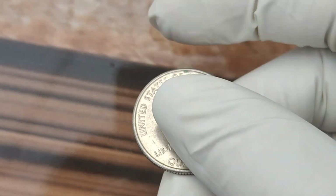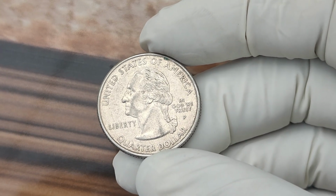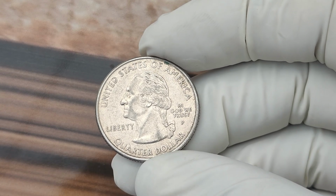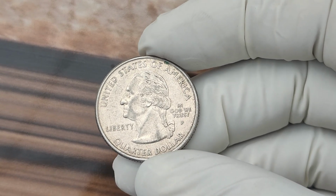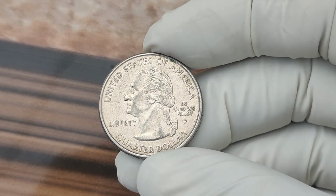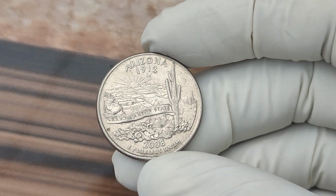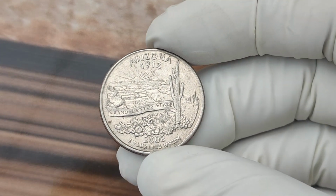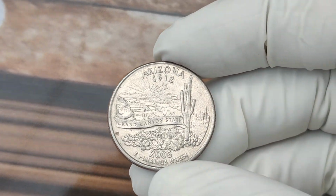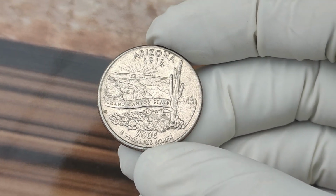Let's take a trip back to 2008, a pivotal year for U.S. coinage. The 2008 P Washington quarter is part of the final year of the state quarters program, which began in 1999. Each coin in this program celebrates a unique state with its reverse design. In 2008, the quarters featured Oklahoma, New Mexico, Arizona, Alaska, and Hawaii. These coins were minted to commemorate the rich history and culture of each state.